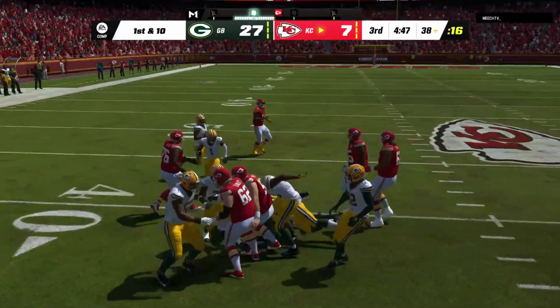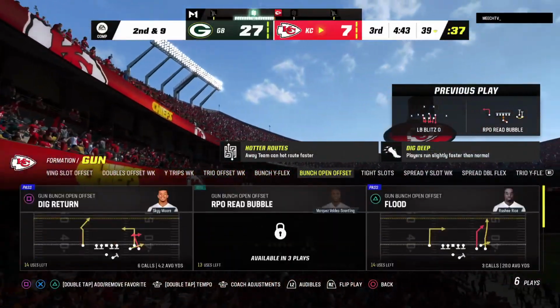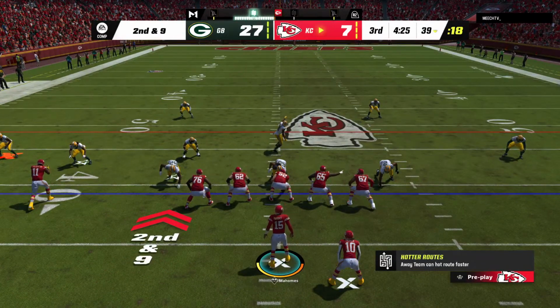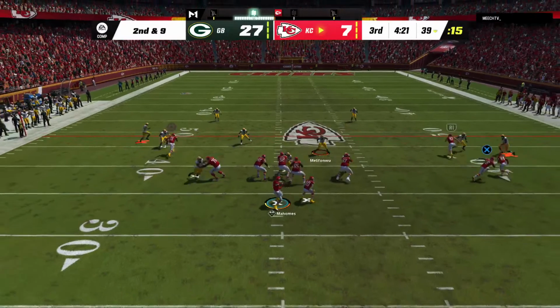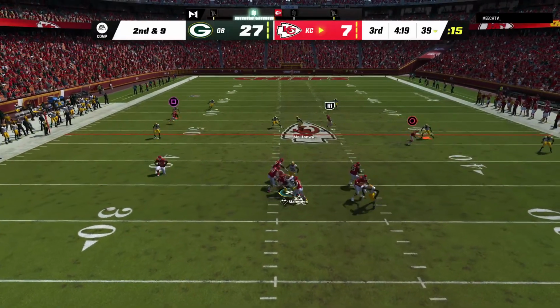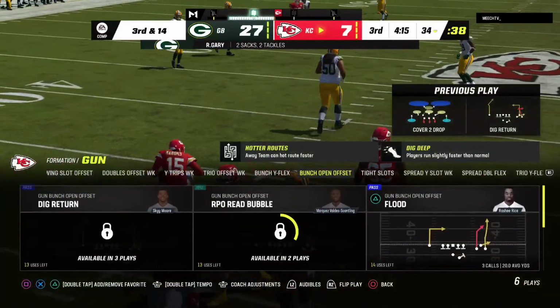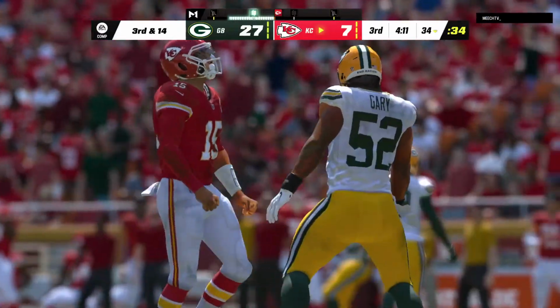From the gun, they'll try to run it. And he's going to be stopped up quickly here. Just a yard up to the 39. Now it's 2nd and 9. Mahomes going to throw. Now the Packers give him nowhere to go, and they bring him down. More than one defender there, and that's a loss of 5 on the sack.